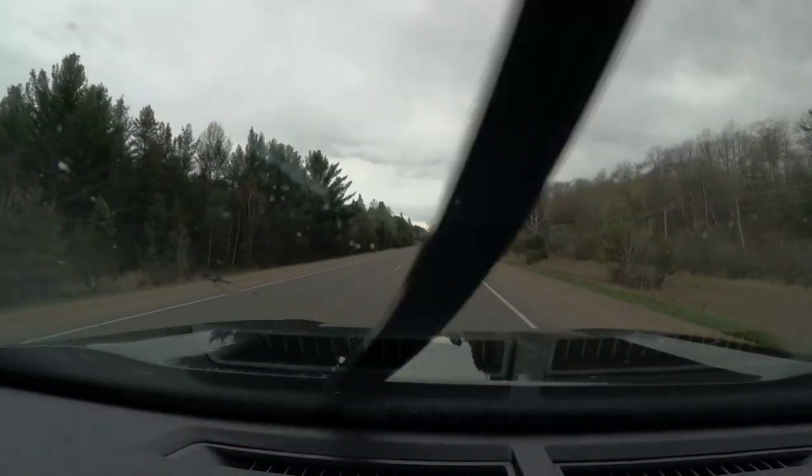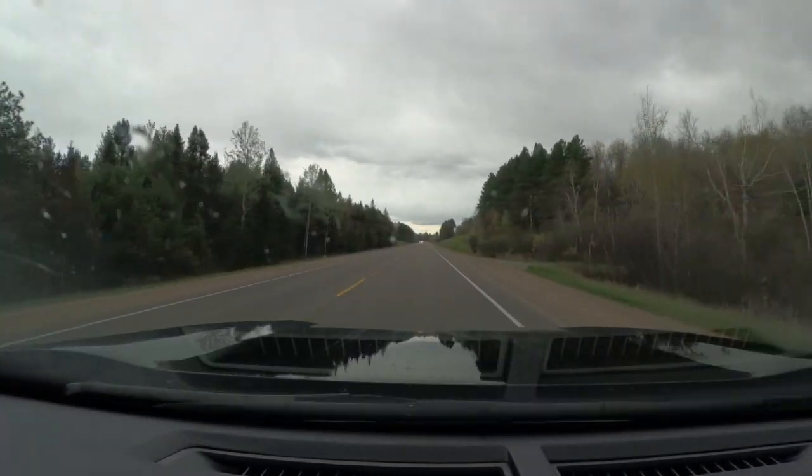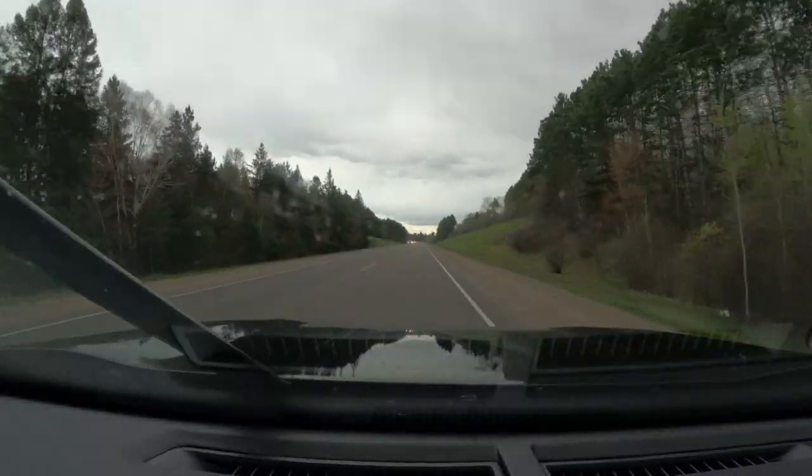Looks so good. And then it started raining again.